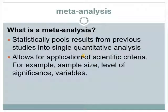So another source for evidence-based practice is meta-analysis. What is meta-analysis? It statistically pools results from previous studies into a single quantitative analysis, and this meta-analysis allows for application of scientific criteria, for example, sample size, level of significance, and variables.